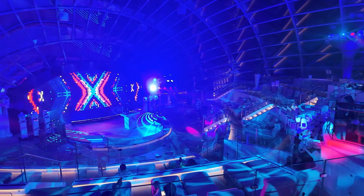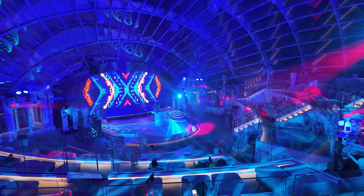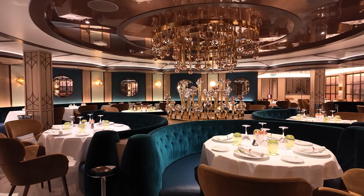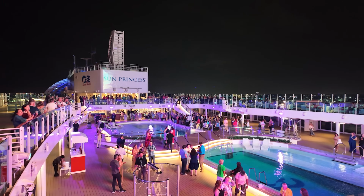It's true that some spaces are too small for a ship of this size. Yet with some pre-planning, guests will be able to enjoy the onboard dining, activities, shows, and nightlife.